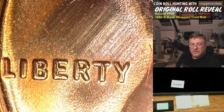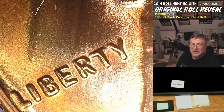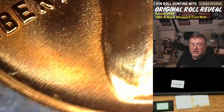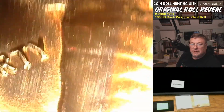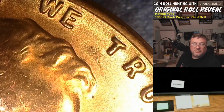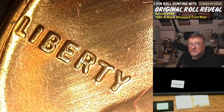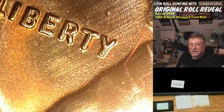Ooh. This is wheel damage. This is actually wheel damage. This is from the counting machine. It has very heavily abraded parts of the coin, and then other parts of the coin were not abraded at all. And this is what it looks like when you find wheel damage. I hope CMUS Omaha's around to see this. This is what wheel marks look like.